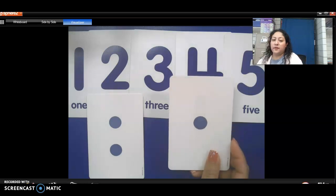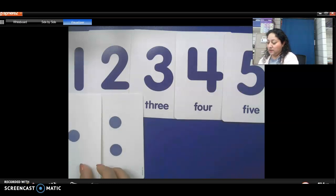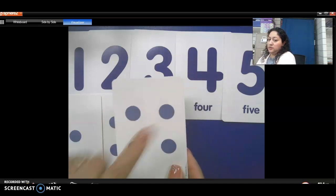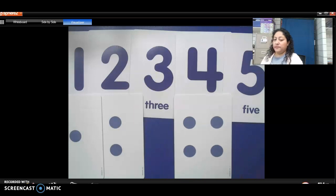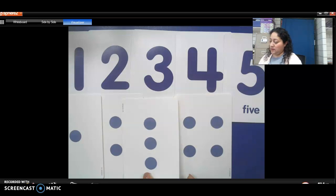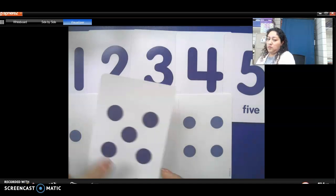How many dots do we have here? 1. And so I'm going to put it right under the 1. And how many dots do I have here? 1, 2, 3, 4. And this is number 4. How many dots? 1, 2, 3. And this is number 3. Last one. 1, 2, 3, 4, 5.